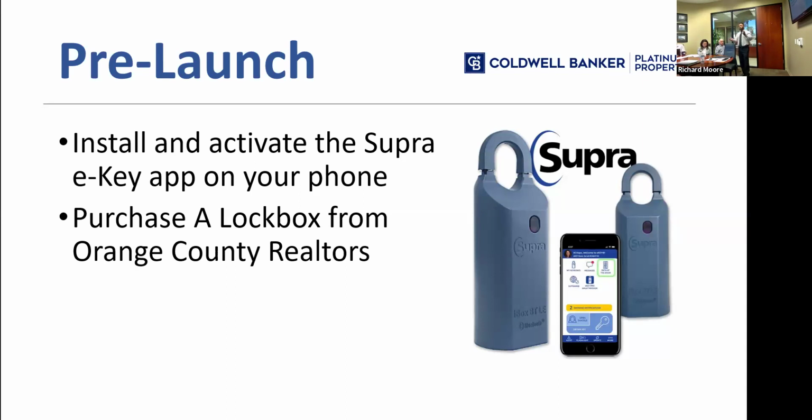When you're finished showing the property, put the key back in the little tray, put that tray back in the lockbox, and you're off. And keep in mind that the listing agent will know who showed the property, because when you open the lockbox, it recognizes who you are, and it tells the agent, hey, Cameron's at the property right now, right?